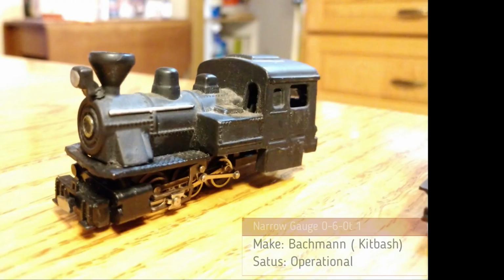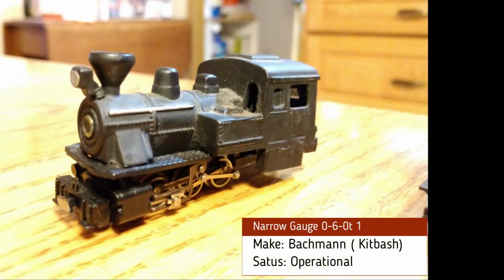Now time to move on to narrow gauge engines. Here's one of my first kit bashes ever.